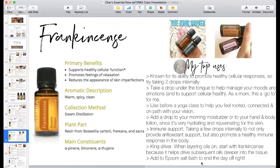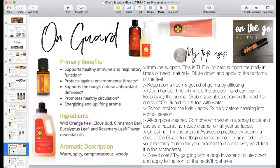It's also great to end the day with by adding to an Epsom salt bath. I did this the other night for my daughter, and I like to do it for me and, you know, switch up my oils. But these are just a few uses for frankincense. I really could have gone on so much more, but I thought I would cap it there with my top ones. Okay, so now we're gonna get into the blends.